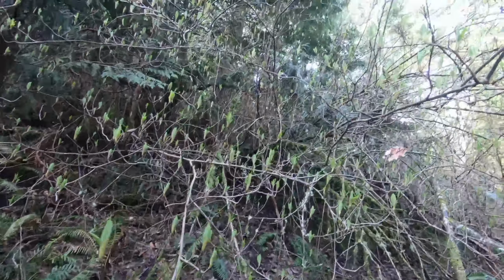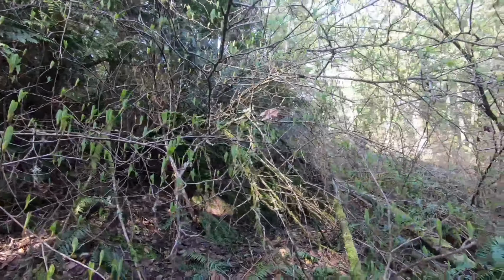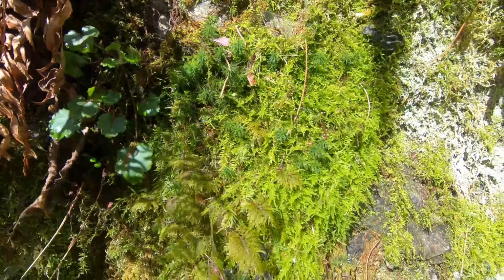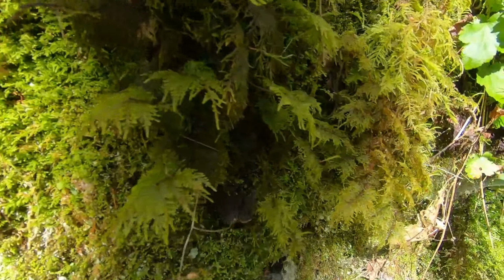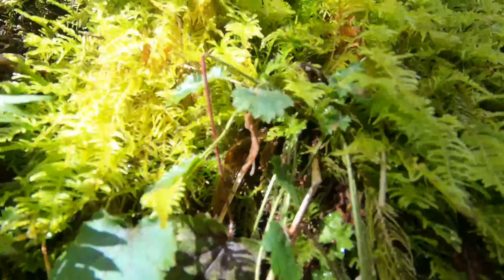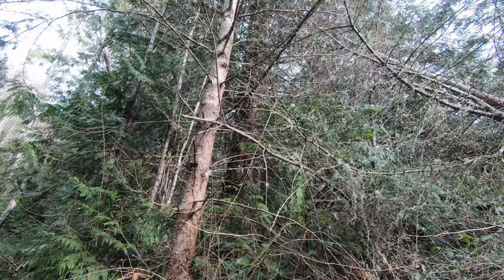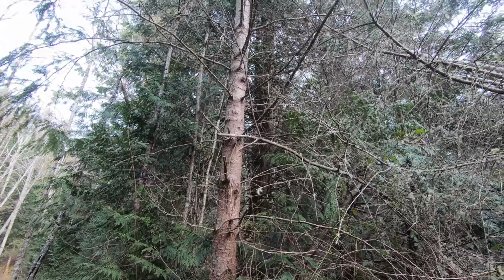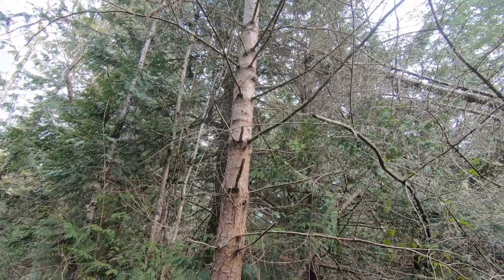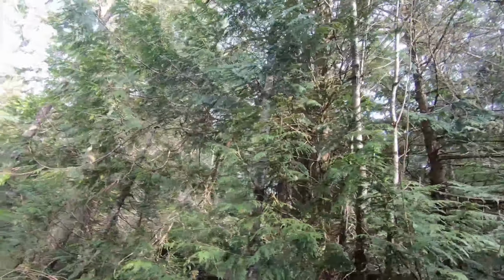Well, these leaf buds certainly count as an early sign of spring. Well, it definitely sounds like spring. The juncos are tweeting away, getting ready for nesting season.